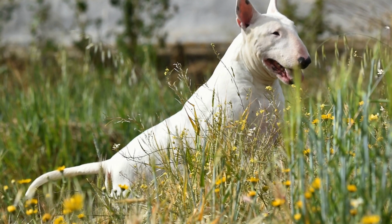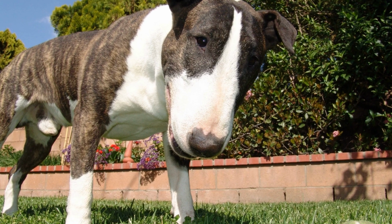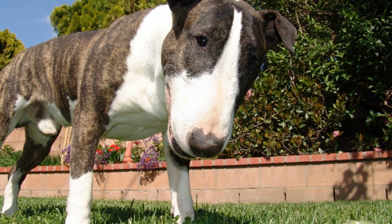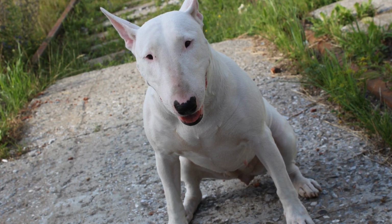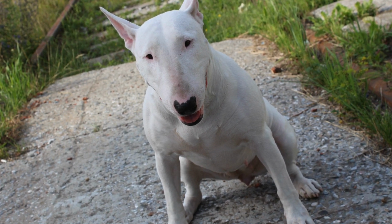Therefore, responsible breeding practices that include hip screening of potential parent dogs help reduce the incidence of hip dysplasia in the breed. Environmental factors also contribute to the development and progression of hip dysplasia. Factors such as rapid growth, excessive weight, improper nutrition, and exercise patterns can worsen the condition. It is crucial to provide Bull Terriers with a balanced diet and controlled exercise regimen to maintain their joint health.